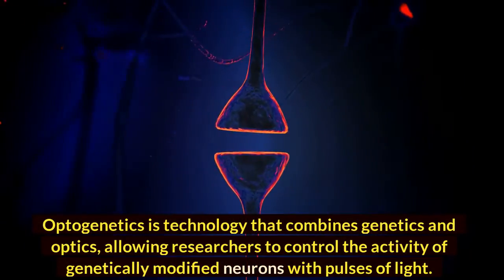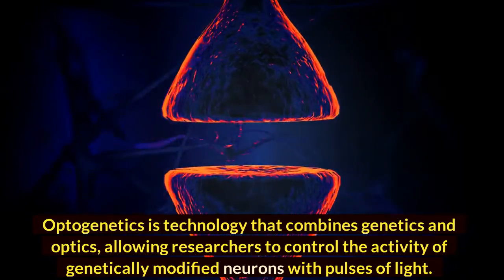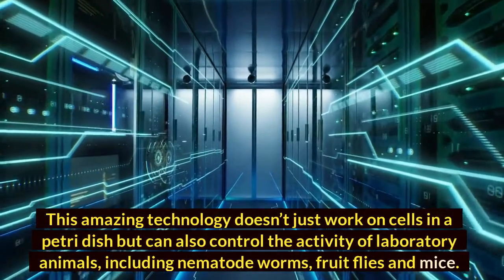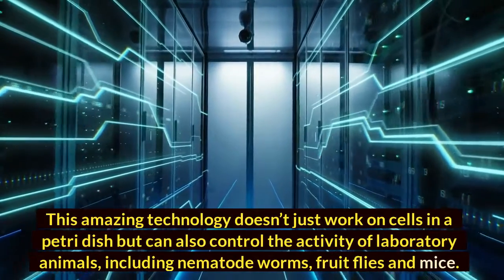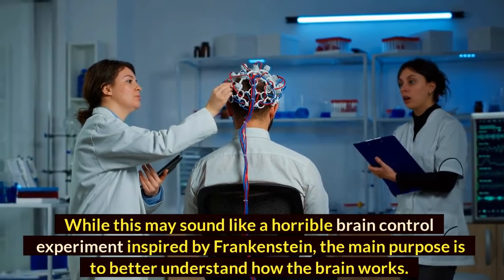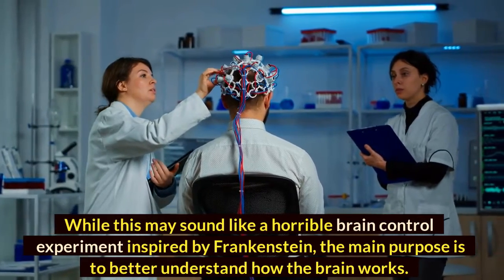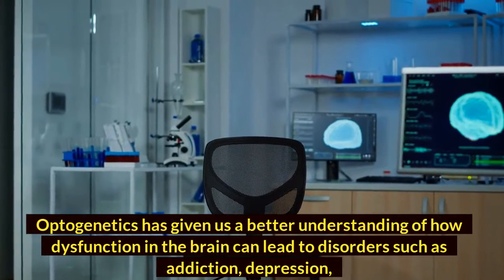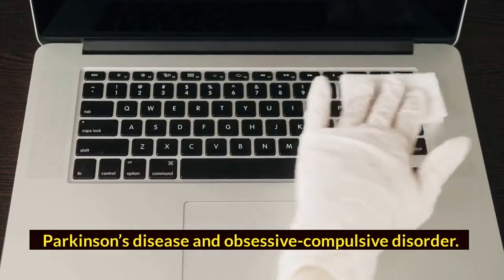Optogenetics is technology that combines genetics and optics, allowing researchers to control the activity of genetically modified neurons with pulses of light. This amazing technology doesn't just work on cells in a petri dish, but can also control the activity of laboratory animals, including nematode worms, fruit flies, and mice. While this may sound like a horrible brain control experiment inspired by Frankenstein, the main purpose is to better understand how the brain works. Optogenetics has given us a better understanding of how dysfunction in the brain can lead to disorders such as addiction, depression, Parkinson's disease, and obsessive-compulsive disorder.